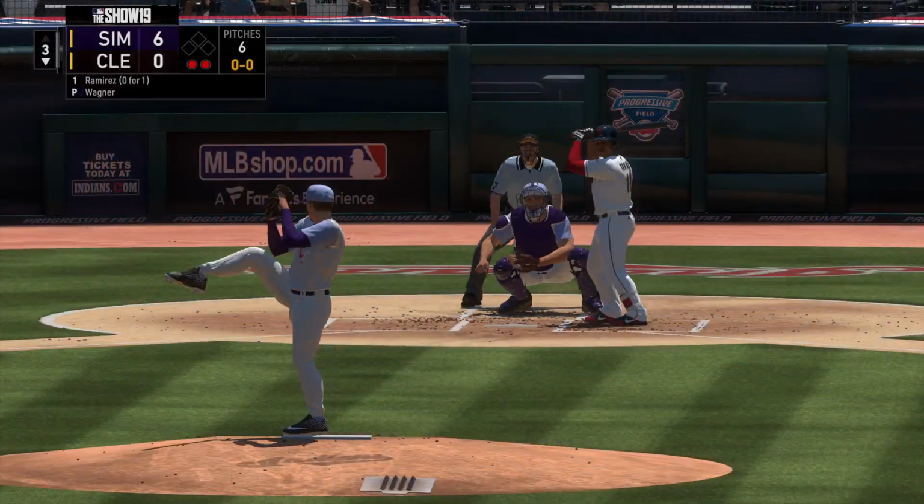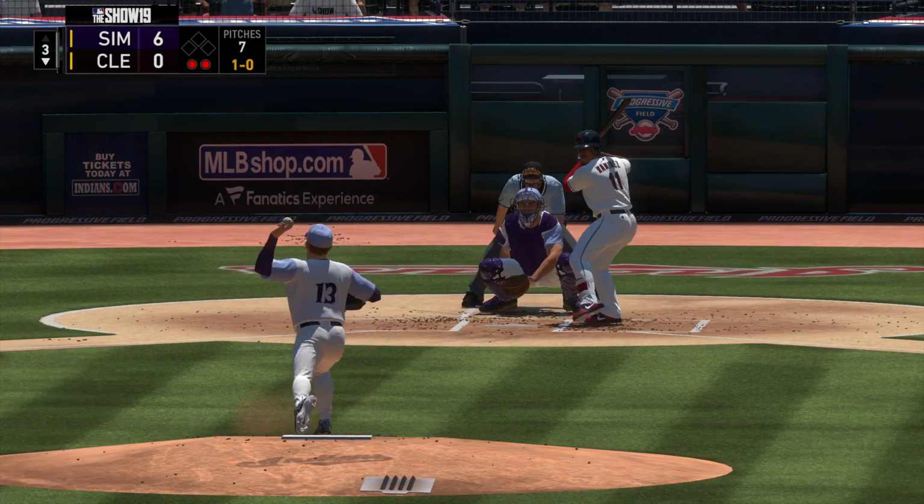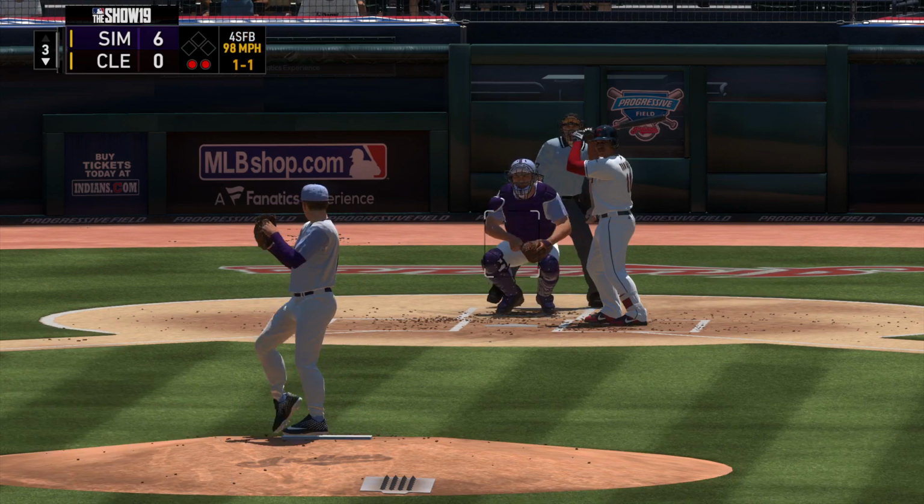In now for Cleveland, Jose Ramirez. He was a strikeout victim in his first try. 1 ball, no strikes to count. Fastball got him to swing through it.